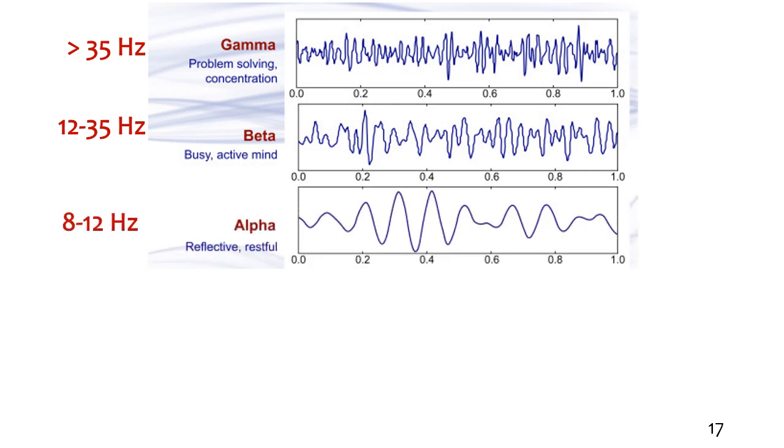Alpha waves occur when the mind is restful and is reflective, and it can happen in states of meditation. This is between the range of 8 to 12 Hertz approximately. This is when the mind is open to suggestions, new ideas.